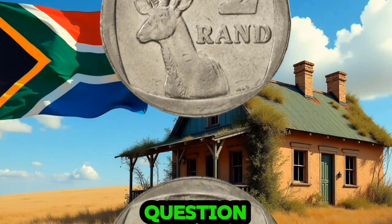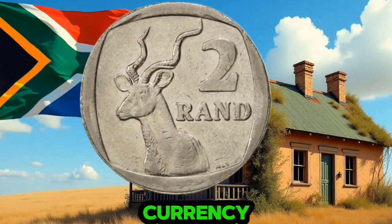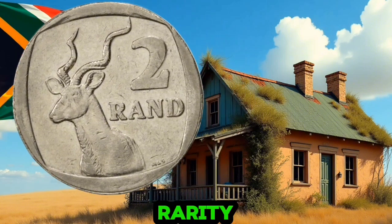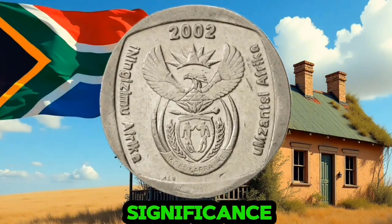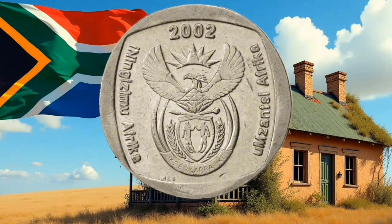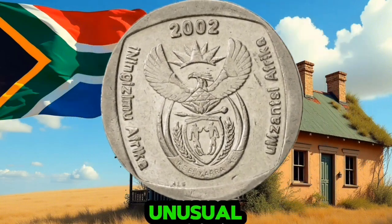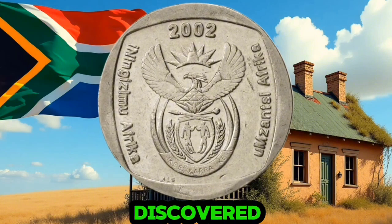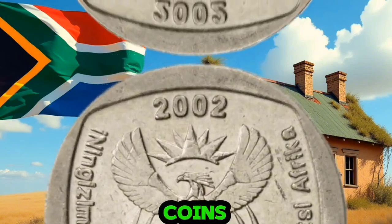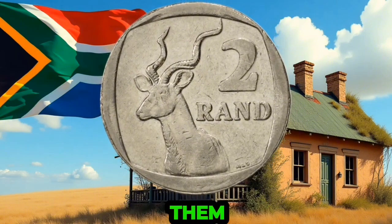Now, the burning question: what makes this coin worth millions of dollars? It's not just a simple piece of currency. The 2 Rand 2002 holds immense value due to several factors: rarity, demand, and its cultural significance. In 2002, the coin was not meant to be rare or special. However, over time, rare varieties, especially with certain minting errors or unusual features, have been discovered. Among these, there's a special error variety that sets certain 2 Rand 2002 coins apart. Some of these coins were mistakenly minted with slight differences that make them extremely rare.